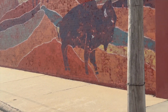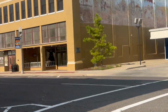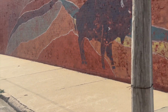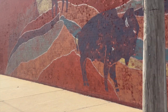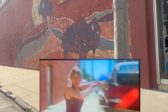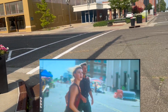So the scene opens, the first time we see this downtown area, which is actually like a ghost town right now. I mean, it's actually a lot emptier than I thought it would be. But this is how it starts with Kate pulling up. She parks literally right here. And you can see this part of the mural in the shot. The truck is right here. The camera comes around. She comes out. The camera comes like this. She runs around this way, and she joins Tyler right here.